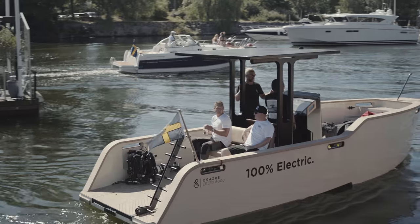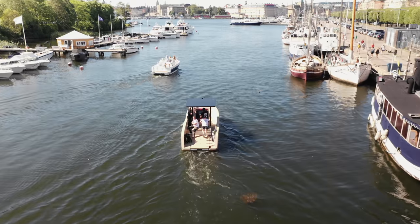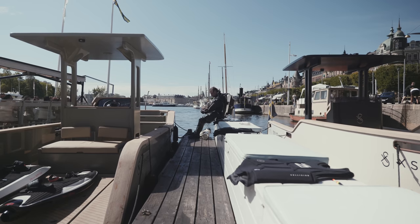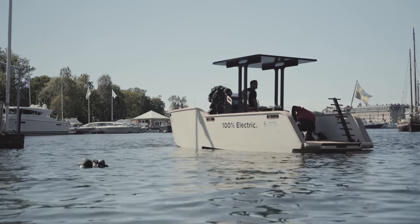So what's the X-Shore like to dive off? It's a great dive boat. It's fantastic. You have open space, you have it fully open in the back, so you just can jump out. It's easy to come up in with the dive ladder in it. And it's silent, extremely silent. No fumes in the back. It's a fantastic boat to dive from.